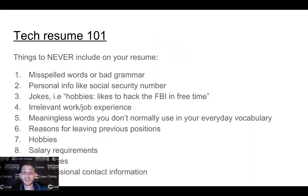There's so many spell checking tools these days. There's really no excuse to have that on your resume. Number 2, never include things like personal information such as social security number. Okay, so although they might ask you that if they're doing a background check or they're planning to hire you, but don't just put that on your resume, because your resume is oftentimes sent in an email and then it's printed out, and it might just end up in the wrong hands. So you want to protect yourself in this way.